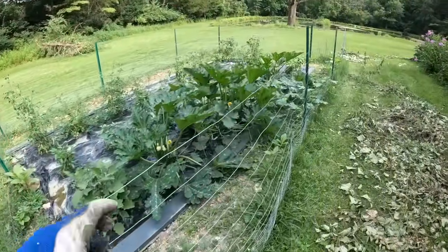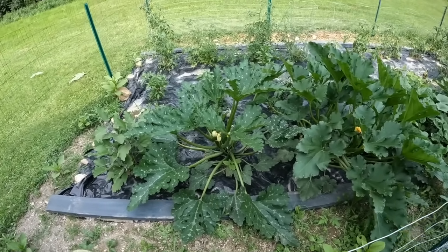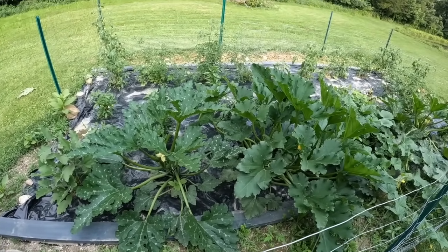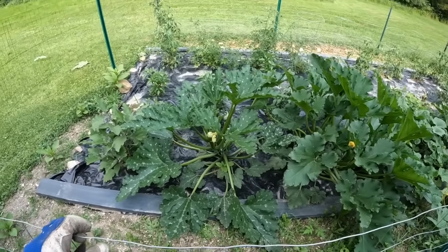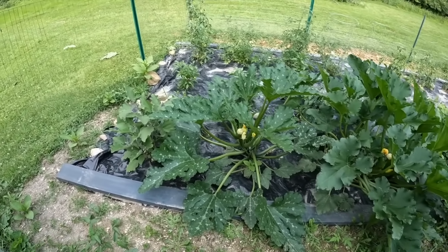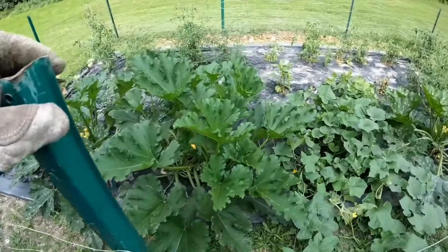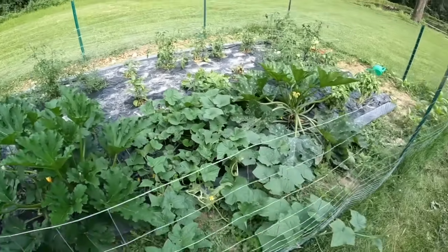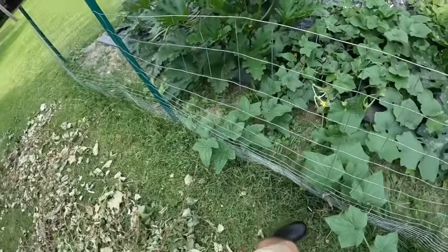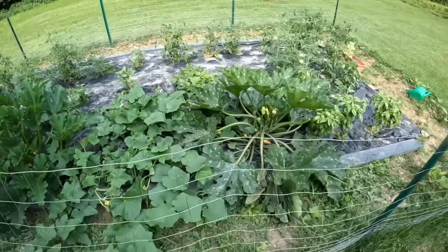Alright, well, I made it back. I've been doing a lot of weeding. Look at the garden. This zucchini stuff is just crazy. I don't know what to do with the zucchini because it's getting a little out of hand. So are the cucumbers. But this is up there in the garden.